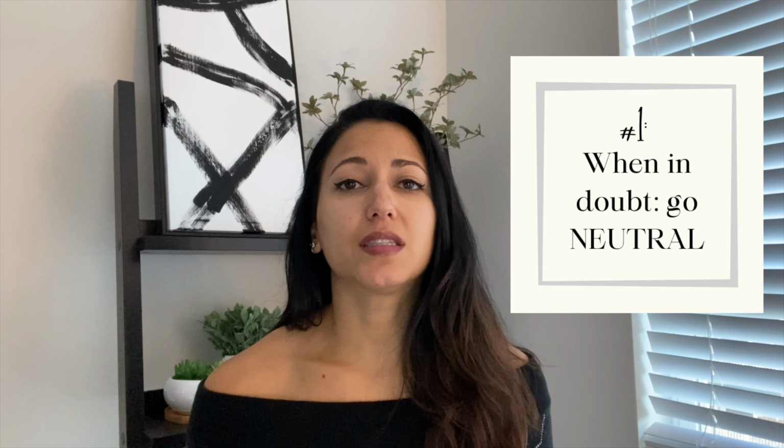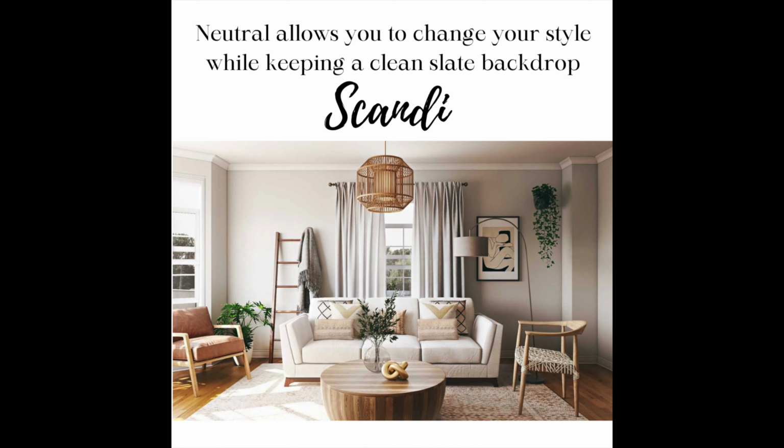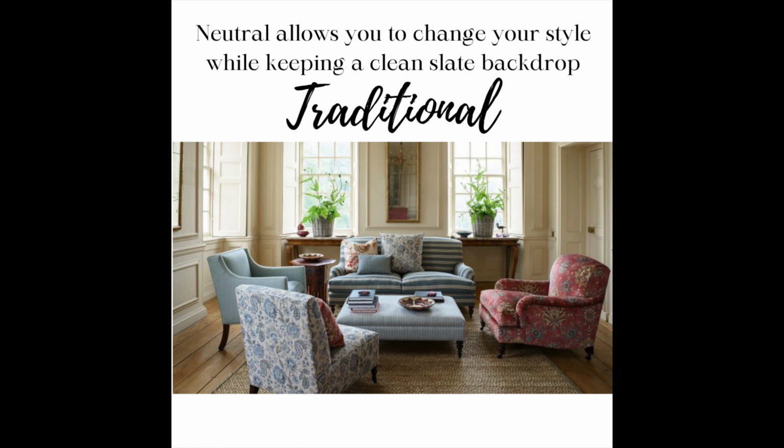Neutrals are timeless, they are classic, and it's just something that's going to be a lot easier to transition throughout your life, throughout the years, hopefully, that you'll be in your home, as opposed to some of those more trendy options.